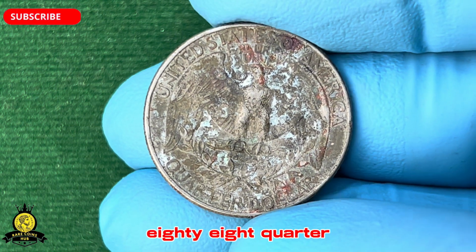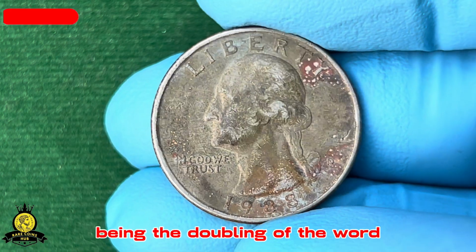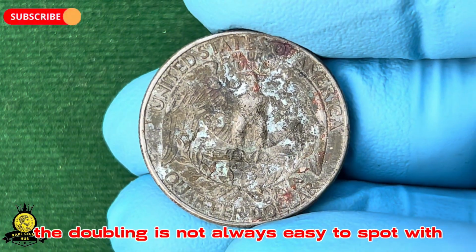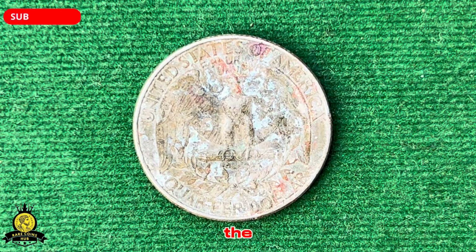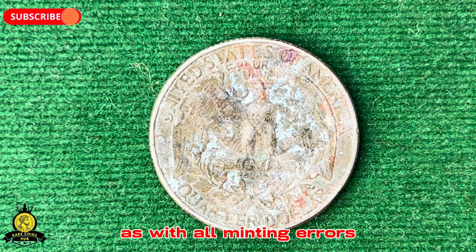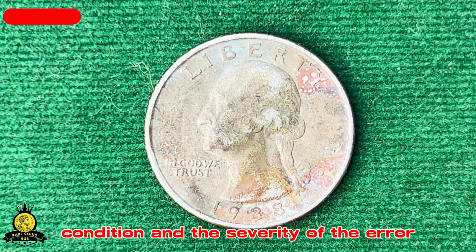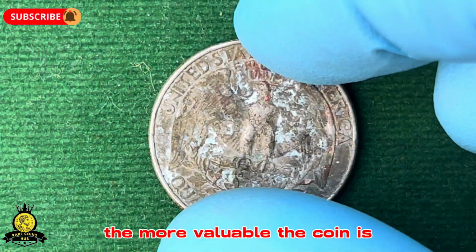The 1988 quarter features several instances of the double die error, with the most notable one being the doubling of the word "Liberty" on the obverse. The doubling is not always easy to spot with the naked eye, but with a keen eye and the right magnification, collectors can identify the mistake. When collectors began to realize the rarity of this error, they started to seek out these double die quarters, and their value began to climb. As with all minting errors, the value of these coins is heavily dependent on their rarity, condition, and the severity of the error. The more pronounced the doubling, the more valuable the coin is.